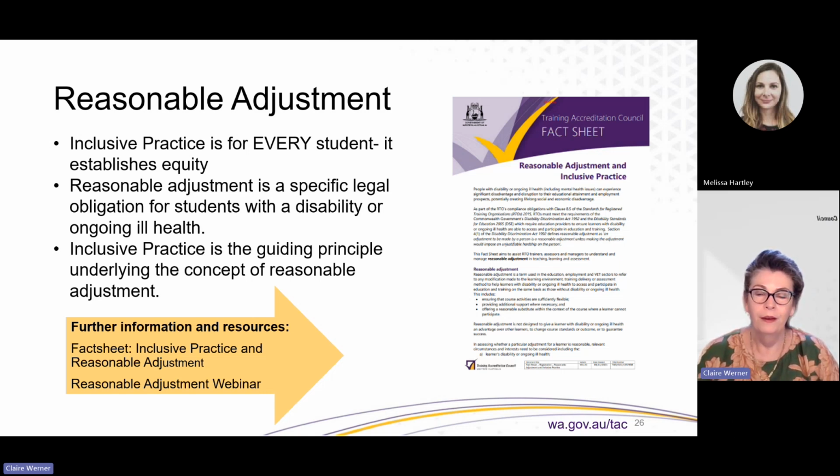Important for you to remember is that a modification of any kind needs to be carefully considered so that the integrity of the training product outcome is not compromised, and that the student's knowledge and skill can be replicated in the workplace to be deemed competent. Reasonable adjustment really offers flexible learning options. So it could be something like face-to-face, online, blended learning to accommodate different needs.